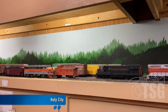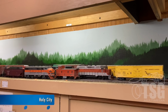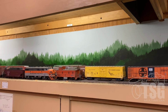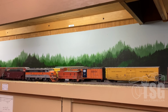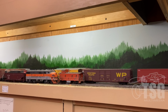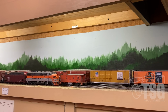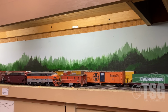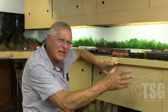We're now coming into Holy City, and it's the longest passing siding on the railroad. For those who are into timetable and train order operations, it's not a place that has an operator, so it gives a little bit of added spice to operations in that the dispatcher has to plan things a little bit ahead for his meets here. We're also at Zayante, and we're also at Santa Cruz.